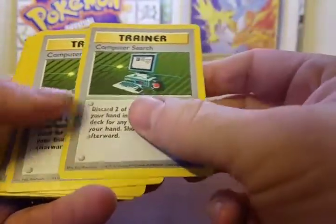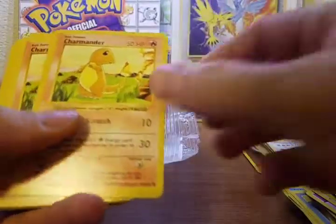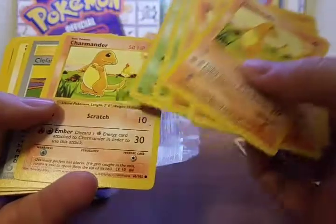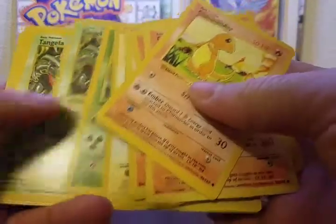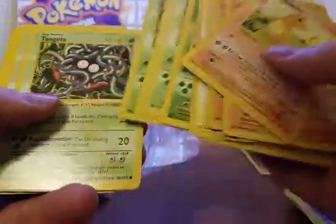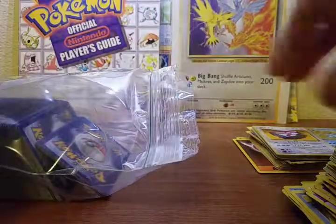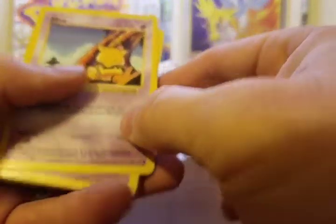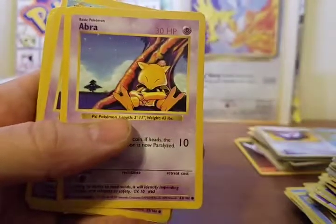All right, and we have Shadowless, Shadowless, Shadowless. All right. Shadowless Charmander. Come on, Charizard, where are you at? Shadowless Caterpie, Shadowless Voltorbs, Shadowless Tangelas. Look at that, 3 of them, 4, 5, 6, 7, 8, 9, 10, 11, 12, 13 Shadowless Tangelas. I did not imagine there would be this many Shadowless cards. Usually when they say contain Shadowless cards, I figured there would be, you know, some, but man.